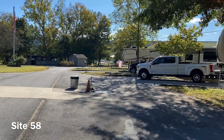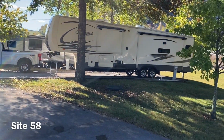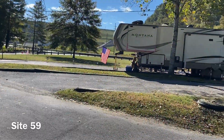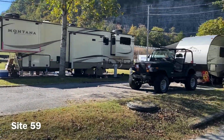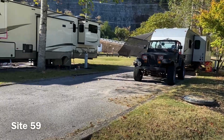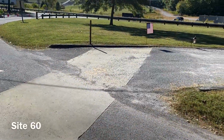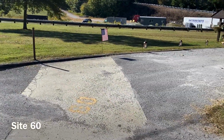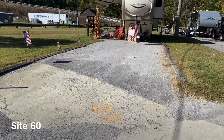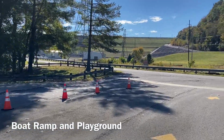Here in front of site 58 is the dump station, so a little bit of a disadvantage here, but 58, 59, and 60 are all full hookup sites. And site 59 here, sandwiched in between 58 and 60, is another of the full hookup sites. Fairly small, narrow campsites as well. And site number 60 marks the last of the campsites, and we have a volunteer camp host here in this last of the sites. Full hookup site. Just outside the check-in to the left.